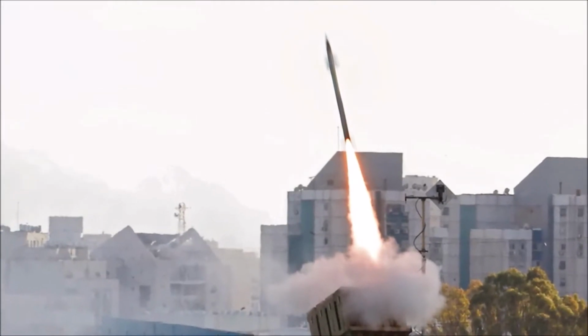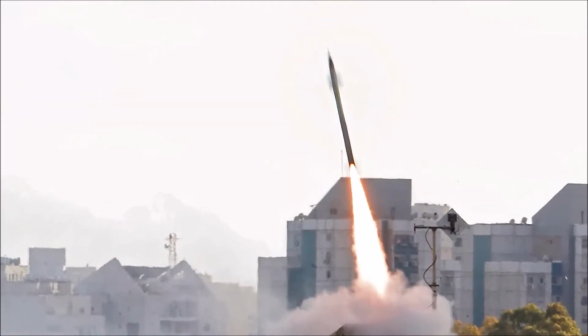So I see behind you, it looks like you have a battery for Iron Dome. How does Iron Dome work for people who don't understand what the technology does? Think of a magic sphere protecting civilians. You see the pod behind me? That's a pod of interceptors. Each interceptor costs nearly $100,000, and one interceptor intercepts one rocket.